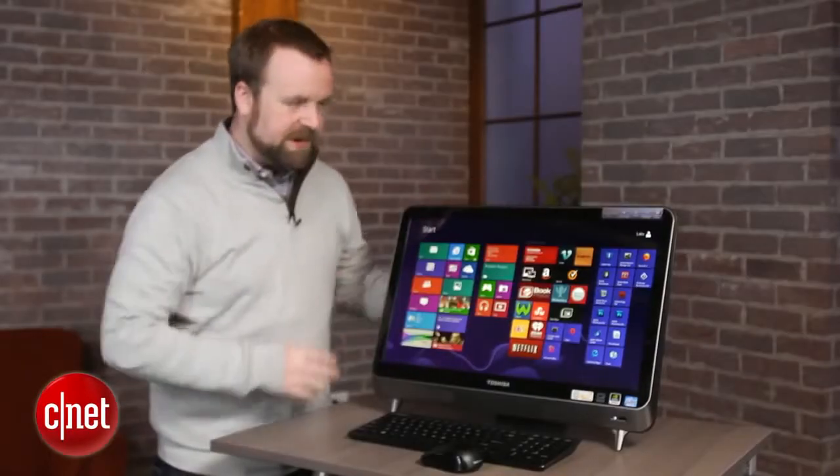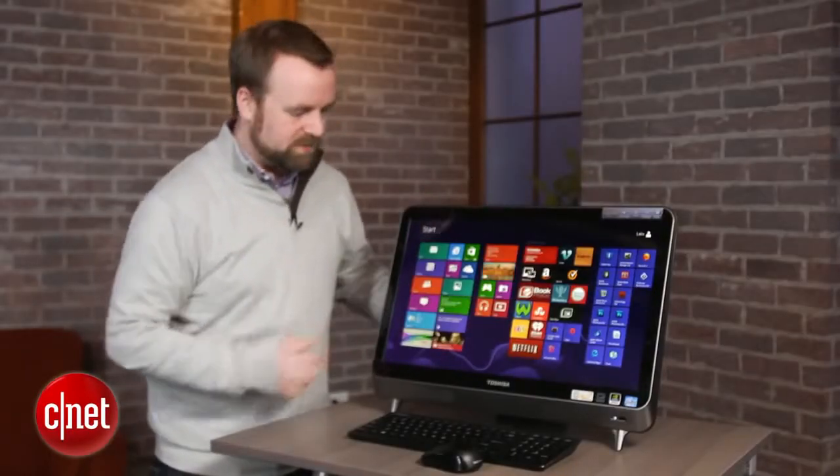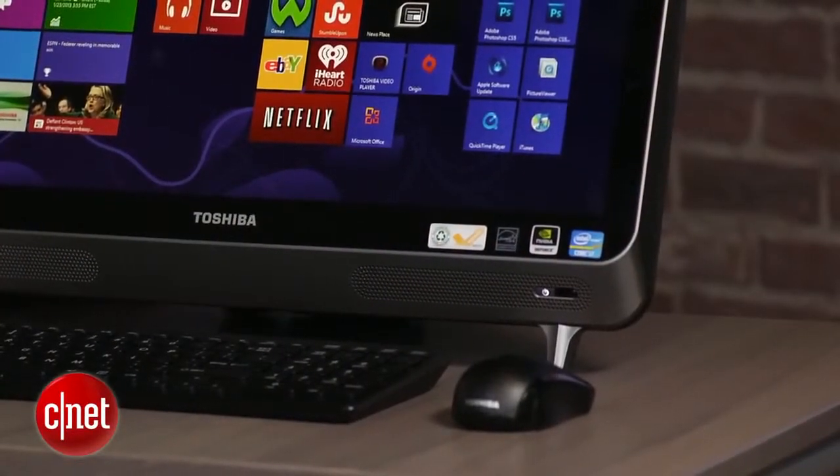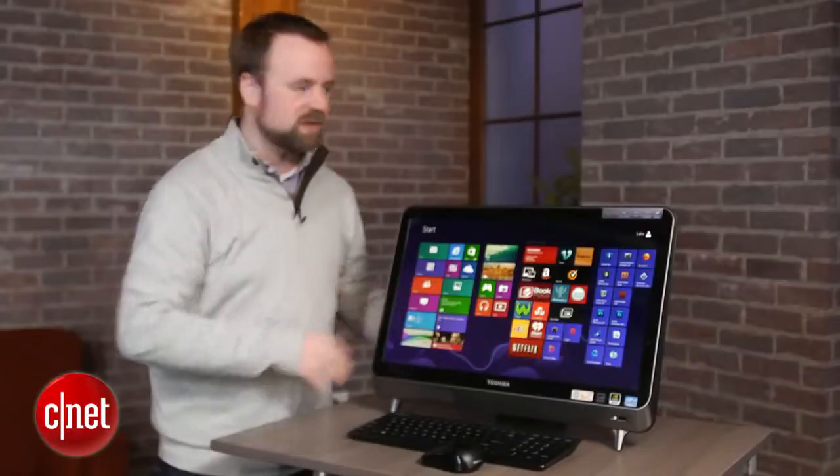So the system has kind of a nice design. It is more or less a commodity PC, but I kind of like the way the bezel swoops around here, and you have this nice little speaker set up at the bottom. It just has a nice sort of clean look to it.